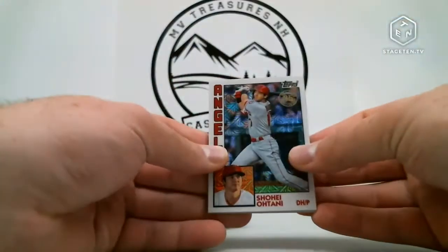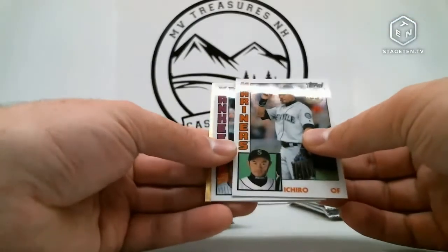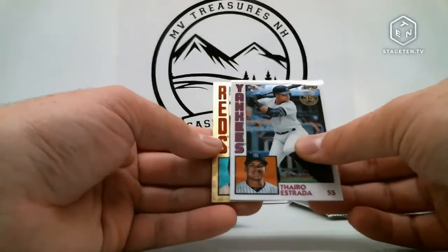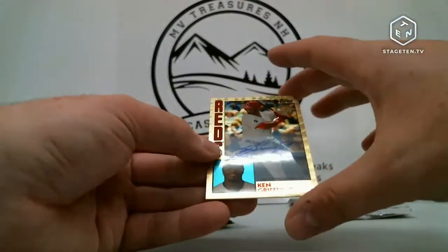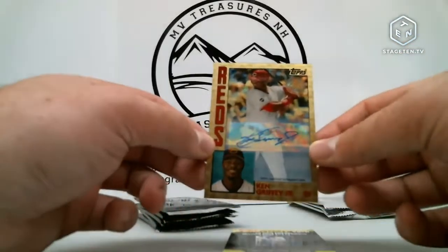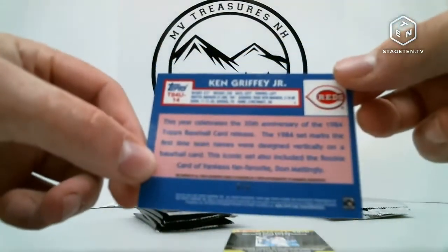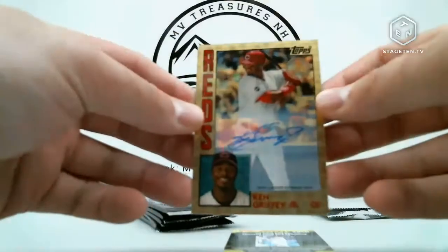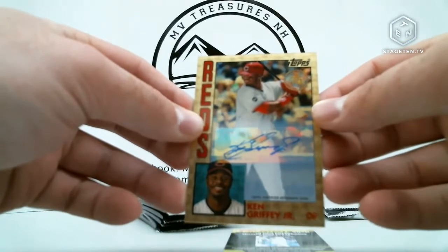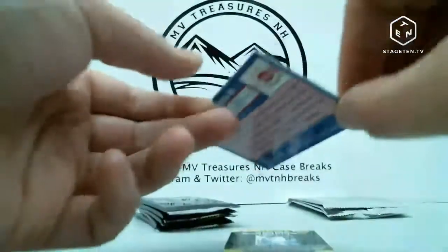Starting off here, Shohei Ohtani for the Angels. Ichiro for the Mariners. It's gold. Taylor Estrada for the Yankees. And we have a gold autographed for the Reds. Ken Griffey Jr. Is this a superfractor? This is one of one. This is a superfractor mojo autograph for the Reds. Ken Griffey Jr. One of one.